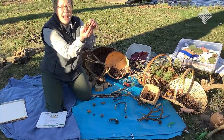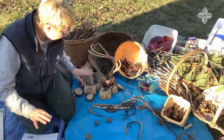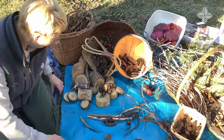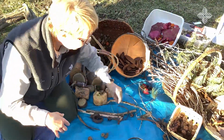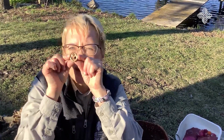Oh, here's a black walnut shell. Oh, and I found one of my very favorites. Oh, see if I can find it. I set it out here so it'd be ready when you came to visit me. Look at this. Looks like a pig nose, right? Shake your head if you agree.